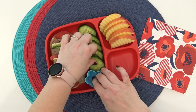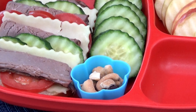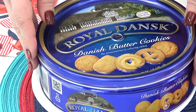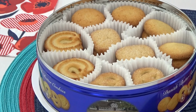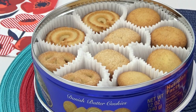For Meta's snack, I'm going to be adding in some nuts. These are just some really good mixed nuts. I'll add just a few right over here. And then for her treat, Meta said it should be Danish licorice because it's very popular there, but I couldn't find any of that here. So instead, I'm gonna go ahead and add some of these Danish butter cookies.